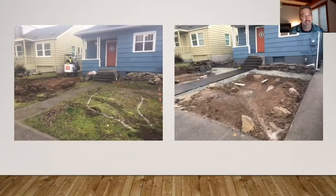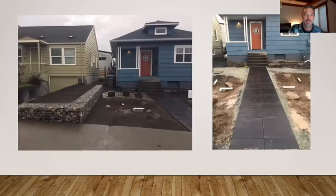In these images, you can see on the left the layout of the rain gardens as we were just getting started. And then you can see the rain gardens partway through construction on the right image. And in this image on the left, you can see the gabion basket wall, and you can see one of the rain gardens in the patio.